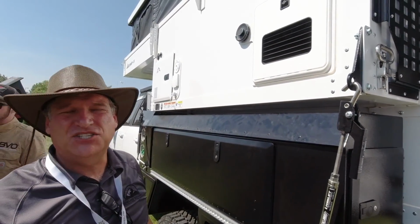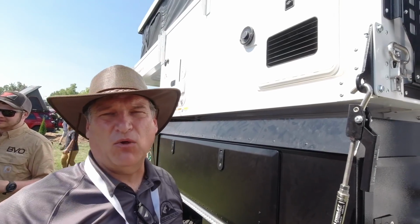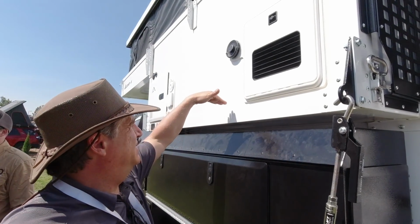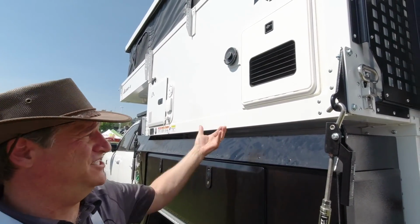Yeah. Adhesives are like a metal weld. It never fails at the weld or at the adhesive. It's right beside it. Because it's just so strong.